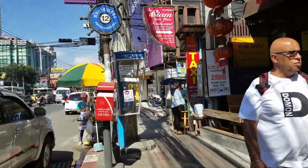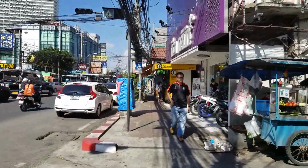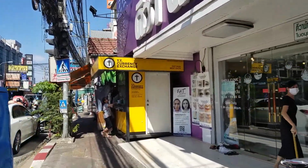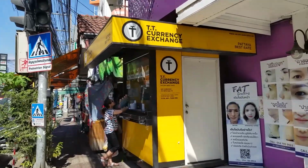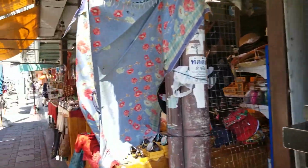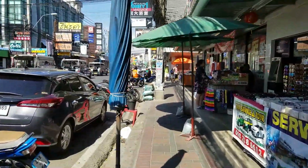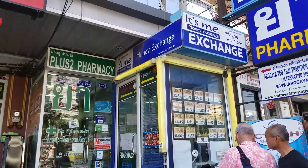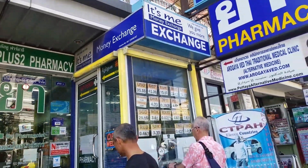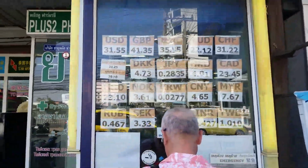So really competitive. And then literally, like, you know, 100 feet away, there's another TT currency exchange. So you can kind of just see how competitive the exchange rates are. It's just because there's literally an exchange place every 100 feet. And I can already see one up here. Another one. It's Me money exchange. Right next to a pharmacy. Their rates are 31.55. Pretty much the same.